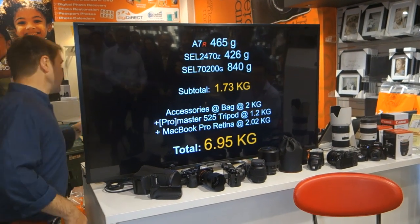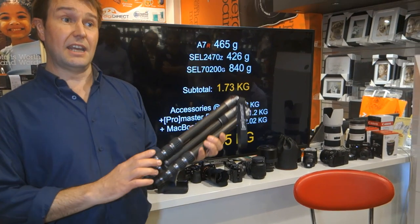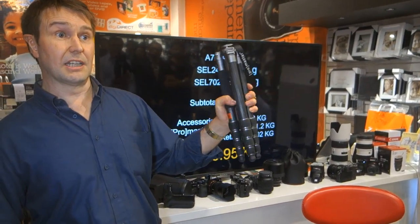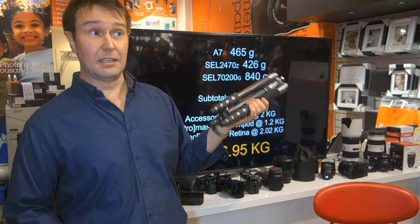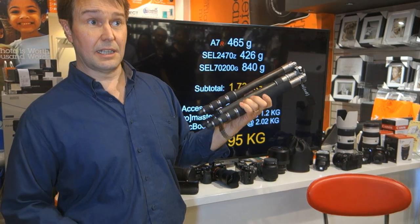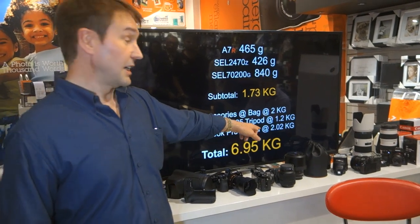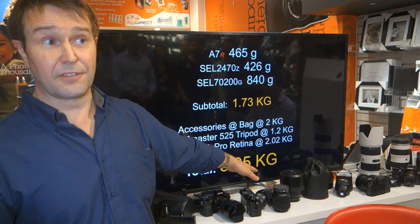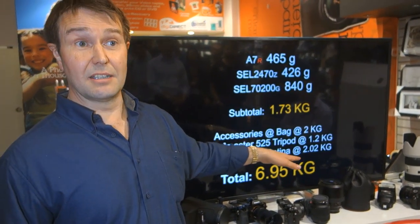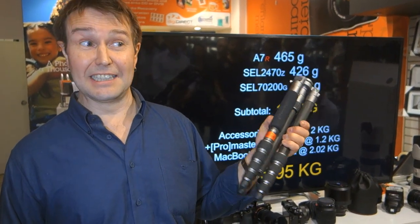I've got a ProMaster 525. I bought this when I started using NEX cameras because I didn't need my 3 kilo Manfrotto. This comes in at 1.2 kilos with a Manfrotto ball head. And then you've got a MacBook Pro Retina, 2 kilograms. You could actually get a MacBook Air for 1.3 kilos and you come in at 6.95. Not only does that come in under the Virgin carry-on, but I've also got a tripod, which I didn't actually have in the 11 kilo setup I showed you earlier.